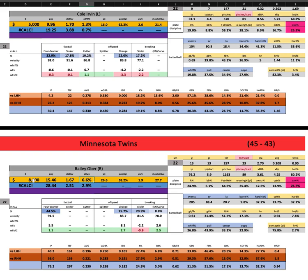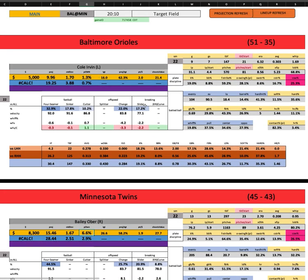Bailey Ober definitely doesn't have depth concerns or anything like that. He might in this matchup, but he's got really good chase, and I think he could run pretty deep into a game here, run seven innings, and strike out a K an inning or so. So really intriguing builds that you could make here with the Twins. The Twins are going to be popular, but you could play some correlated stacks with Bailey Ober because they're likely to give him some run support, and I think it's a pretty okay spot for him.